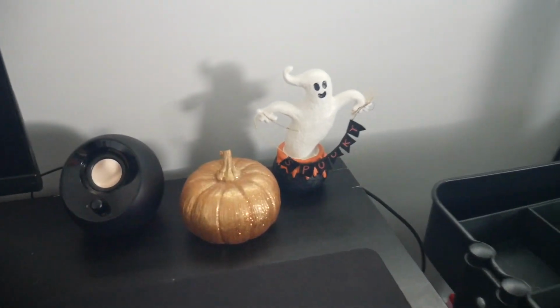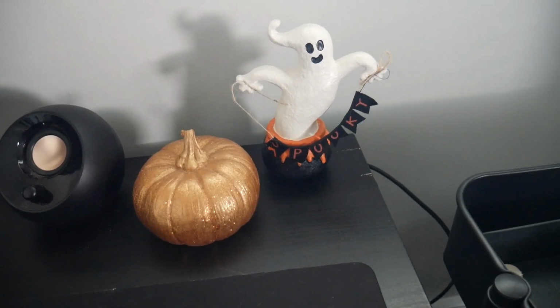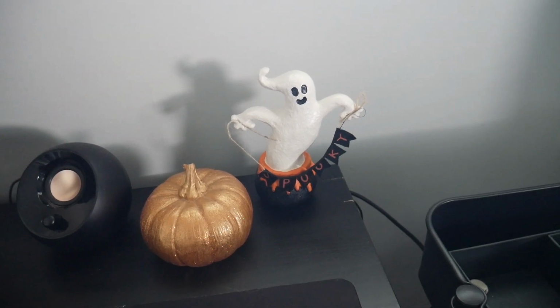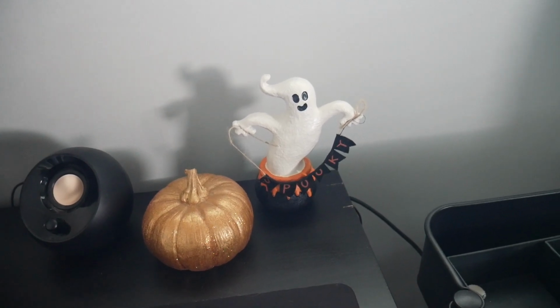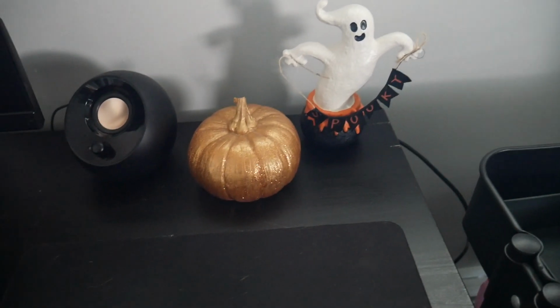So this is Ian's desk. He just has a little skull there, and then more vintage ghosts. I can't get enough of them this year. I know a lot of people are really into it. This is from Michael's. So Michael's is definitely a good spot if you're looking for this kind of art style.